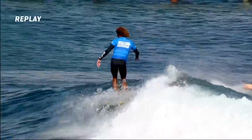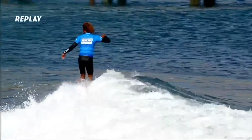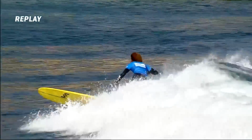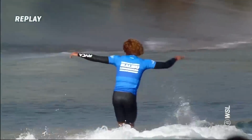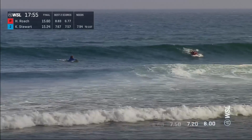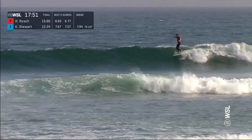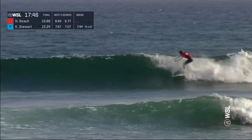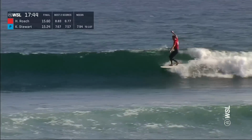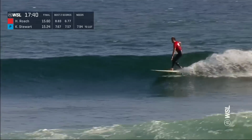Gets a lot of work here, doesn't pull out like he did on the previous wave, Kaipo, deciding this wave had much more scoring potential and it was worth letting go of priority to hopefully get the trump on Harrison. And that's Harrison now utilizing his priority with that fade to bottom turn again. And again, just calmly, subtly, weight distribution, nose riding technique, trim line for Harrison Roach.